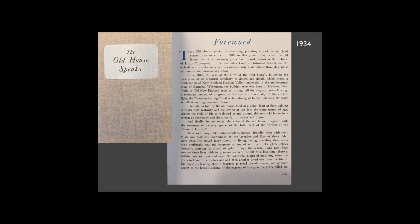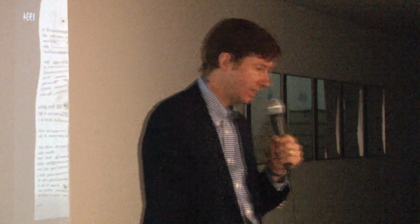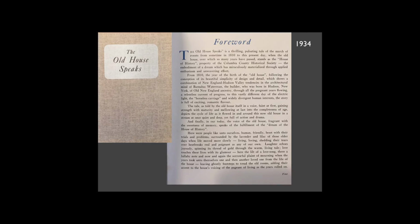And this is a pamphlet that was published first in the 30s, really throughout the 30s, and it has his handprints all over it. I just want to read you a little section because it's very telling in terms of what he's trying to accomplish. He describes it as the tale, as told by the old house itself in a voice, faint at first, gaining strength with maturity, mellowing at last into the completeness of age, to depict the cycle of life as it flowed around this old house in a stream, at once quiet. And he describes also the fragrant paths of memory. And it goes on and on like that. So it's very romantic, it's very evocative.